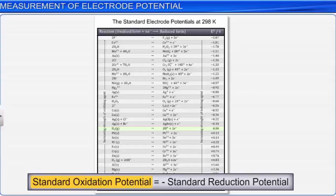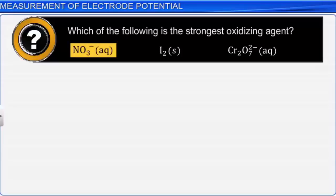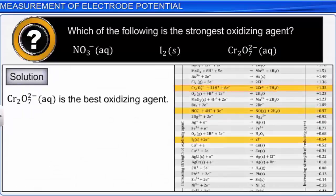Try to answer this question on your own before checking the answer. Which of these is the strongest oxidizing agent? The nitrate ion, elemental iodine, or the dichromate ion? Answer: the dichromate ion is the best oxidizing agent. As shown in the table, it has the most positive reduction potential.